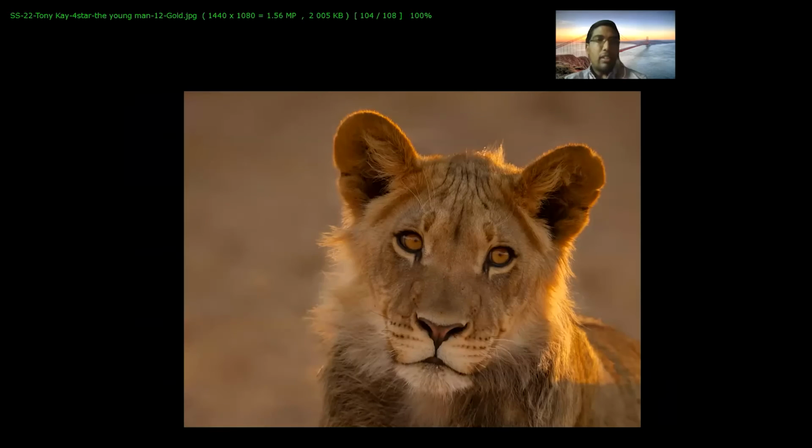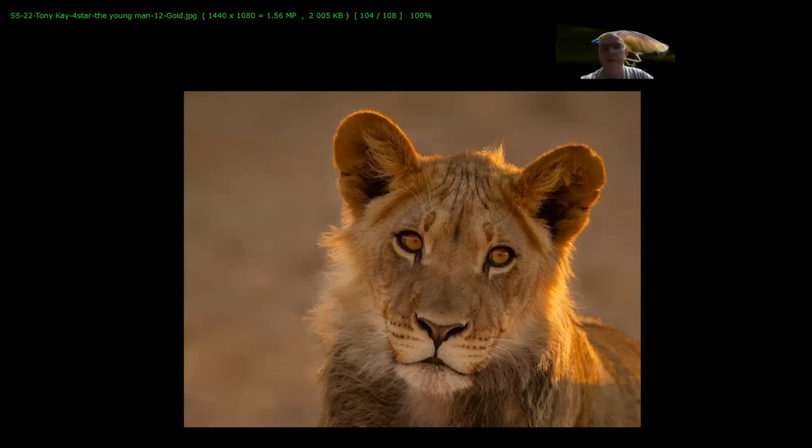Tony K, 4-star, The Young Man, gold award. Oh, well done, Tony. You certainly have fulfilled the brief. The lighting definitely looks like it's coming from the back, but you've managed at the same time to capture a lot of great detail in that face. And the composition is good. I like that little bit of a tilt. I like the space on the left. Always nice to give enough room around for your image to fit into. And yeah, you've done well. Well done. You deserve your gold.